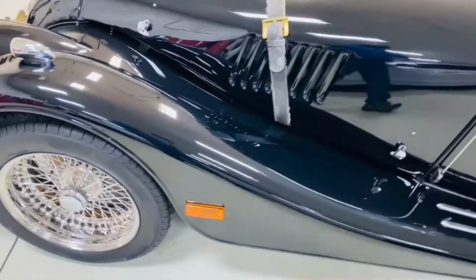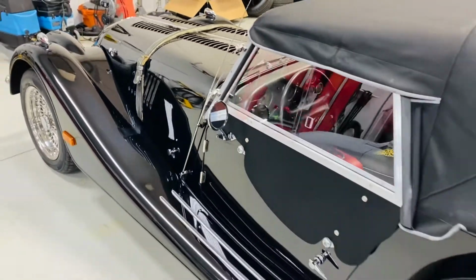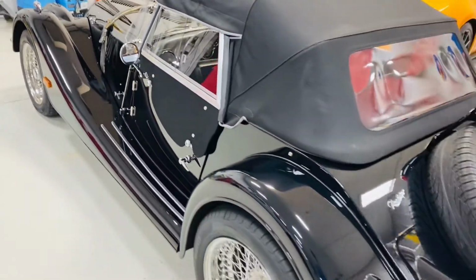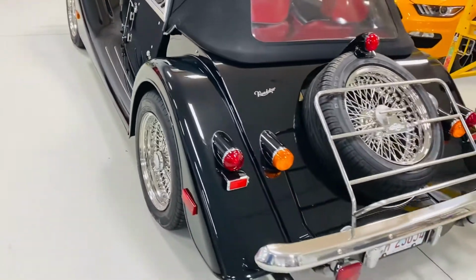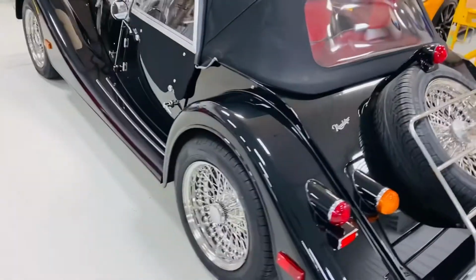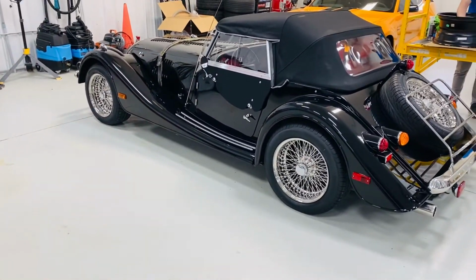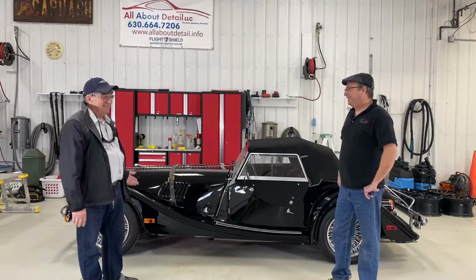And how many miles have you put on it since you've owned it? I've put about 2,000, 2,500 miles on it. Nice. I drive my cars. That's what cars are meant for. Yes. This is not a garage queen. Although Robert did say that he doesn't want to drive it now since we finished with it. So it may be a garage queen now because once again, it shines.